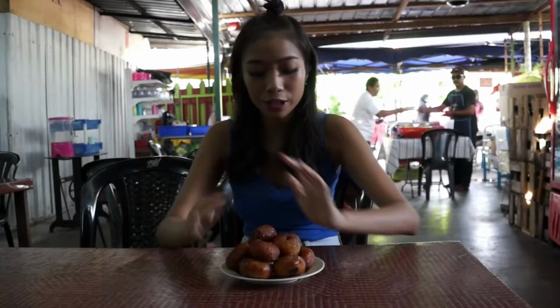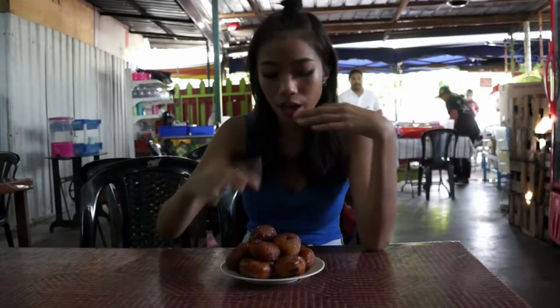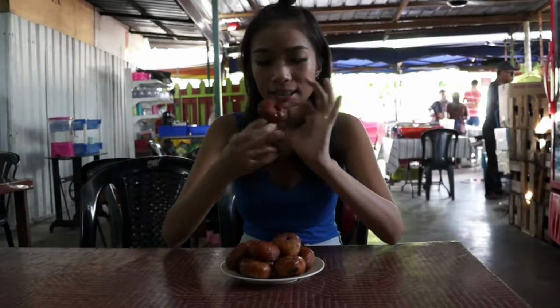Okay. So if you look at it properly, there's a layer of something like icing sugar on it. Not sure if you guys can see it. And it's deep fried. It's kind of small compared to your normal donuts. So I'm gonna go ahead and eat it.